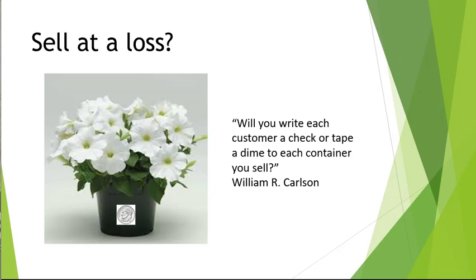And I'll finish with this quote by the late Will Carlson. We were visiting a grower retailer here in Michigan, and they were lamenting increasing the prices, and we were discussing some of the math while standing there, and the retailer realized they were selling at a loss, and Will said, well, what, will you write each customer a check or tape a dime to each container you sell? And that was an incredibly powerful visual for me, thinking about a dime taped to every container that went out the door.